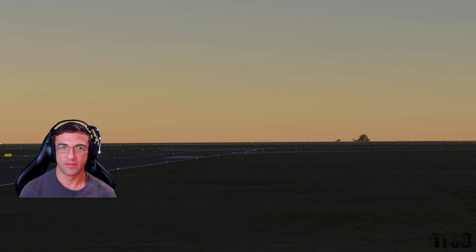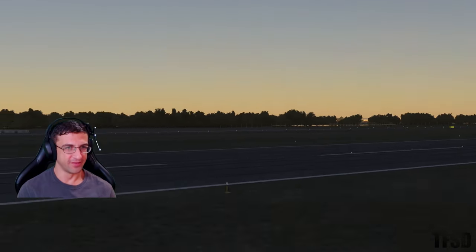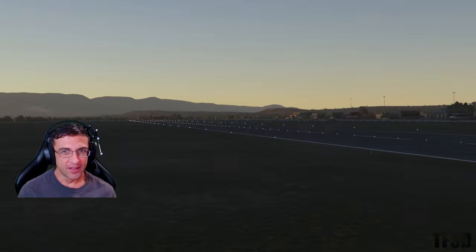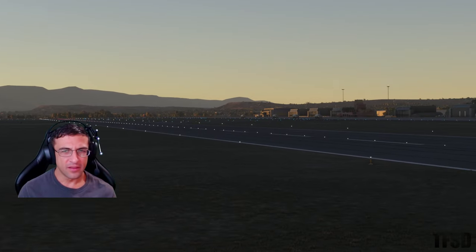And plot is 4 Echo Romeo, rolling down to Alpha 3, and then... Point 7, tonight. Over to ground point 7, on Alpha 3, pilot is 1, 54 Echo Romeo, good night.